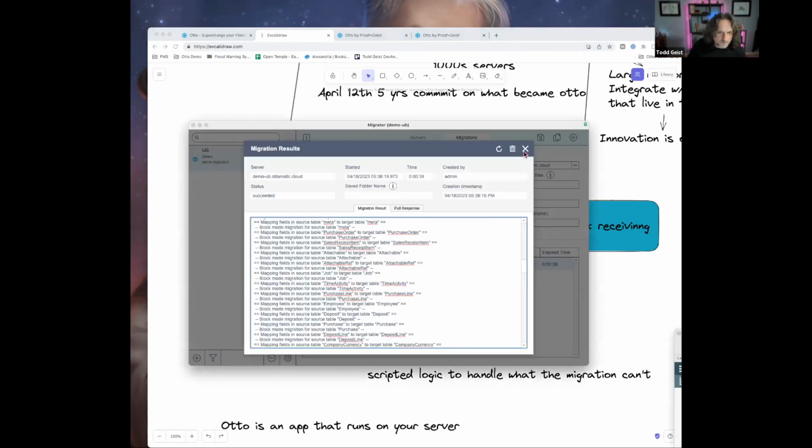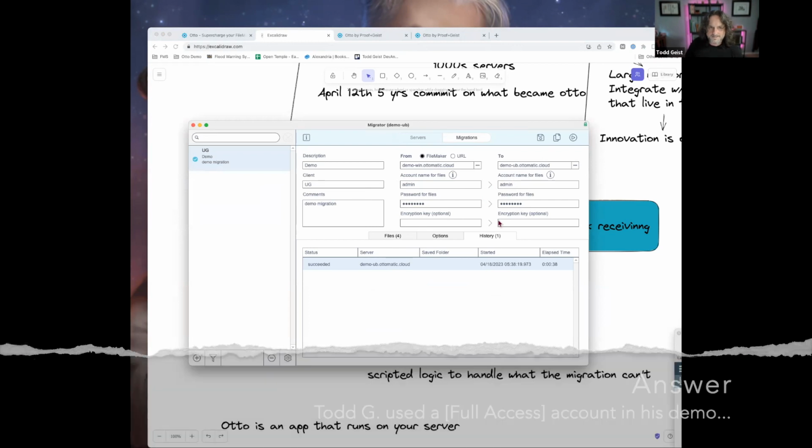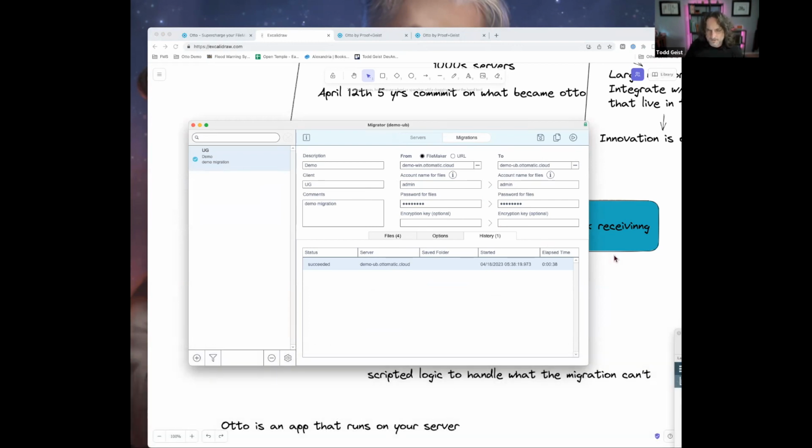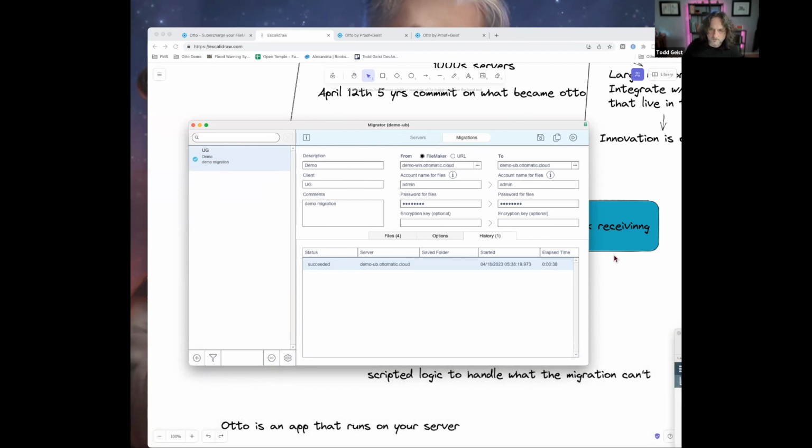In the UI that we showed here, I used the full access account. So data migration will work with a full access account. However, there is an extended privilege called data migration, which you can use instead. So you can have an account and password set up that only allows data migration, and that is the recommended approach. If you do that, even if the password gets out, it can't do anything but migrate files. It can't open the file. It can't run any scripts. It can't do anything. So that's the best way to do it, is to use that special data migration privilege set.